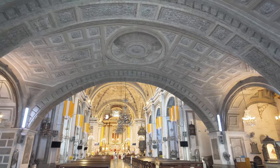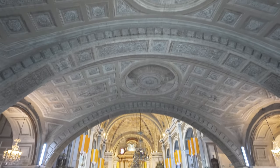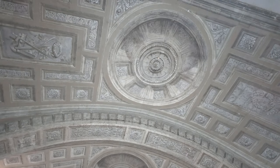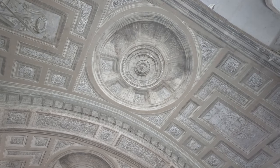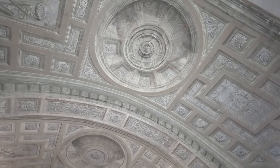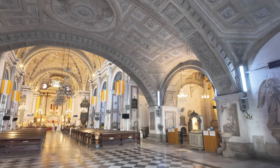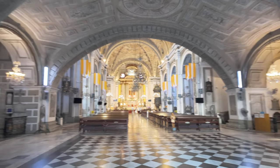We like to see it's just 3D, it's painted, it's not carved. It's all painting, but it's not carved. It's 3D. It's not engraved. Not carved. All painting.